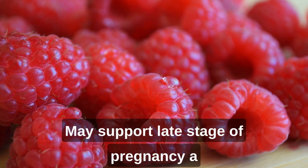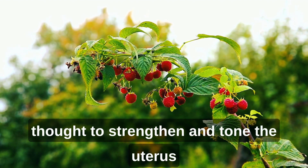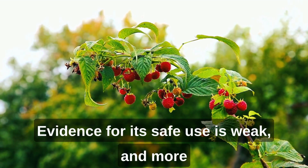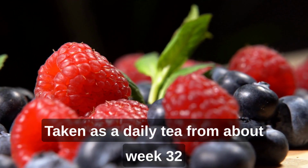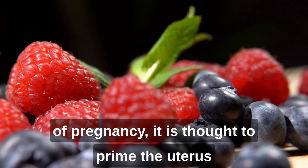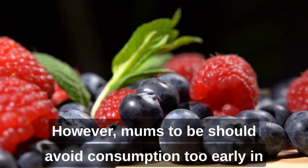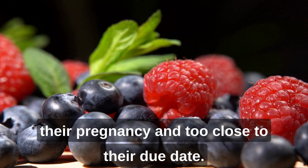6. May support late stage of pregnancy. A popular choice during pregnancy, raspberry leaf is thought to strengthen and tone the uterus and thus potentially facilitate labor. Evidence for its safe use is weak and more research is needed to assess the leaf's effectiveness. Taken as a daily tea from about week 32 of pregnancy, it is thought to prime the uterus by increasing blood flow and toning the uterine muscles. However, mums-to-be should avoid consumption too early in their pregnancy and too close to their due date.